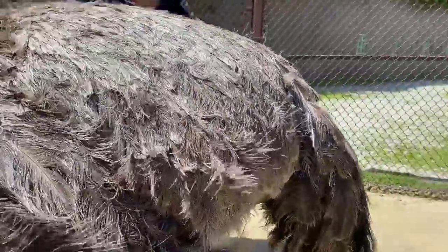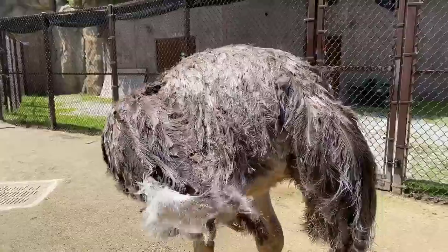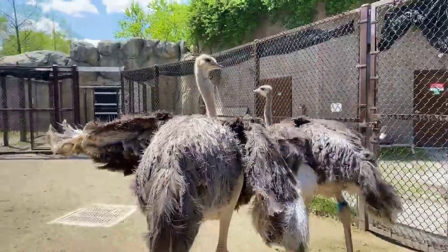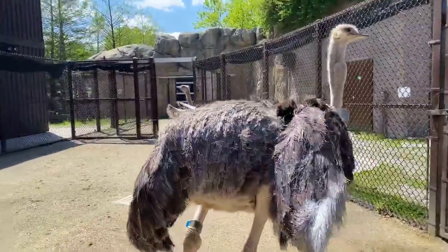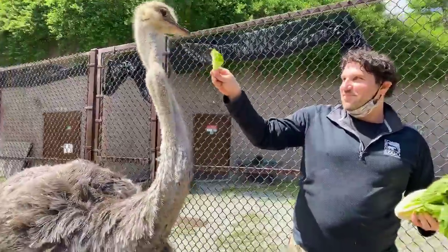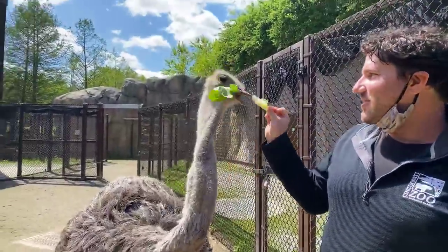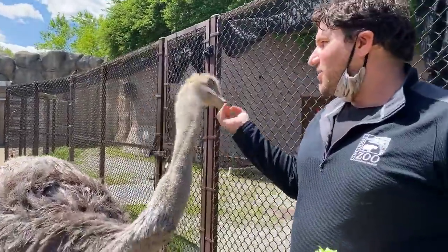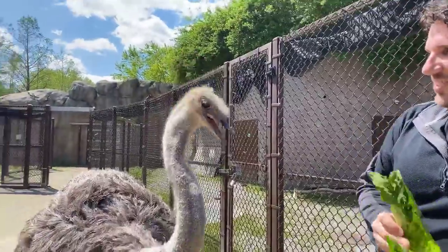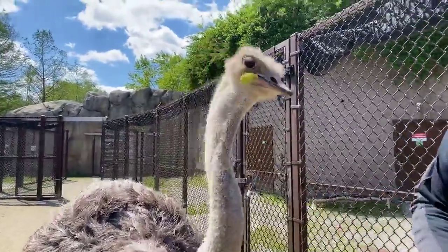Okay, so we are going to meet our other ostrich. Her name is Pam. Okay, so we're going to give Rose some lettuce, which is one of her favorite foods. Ostriches are really curious, so you might see her trying to peck at her fingers or something. That's not her being mean, that's just her kind of checking out what's going on around her. Rose is by far our more friendly ostrich, or more personable, I should say. Pam's a lot shyer, but hopefully she comes up to say hi.